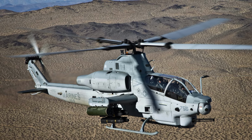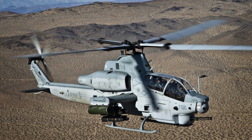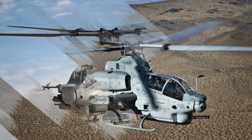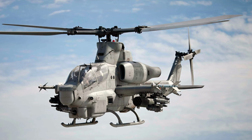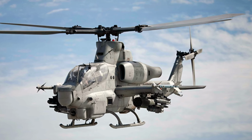The AH-1Z made its first flight back in 2000. It was introduced to the U.S. Marine Corps in 2010. Full-scale production commenced in 2012.